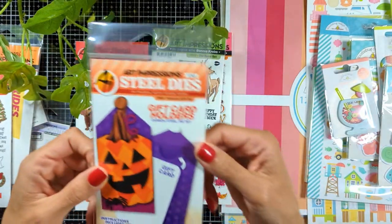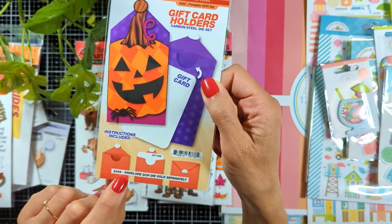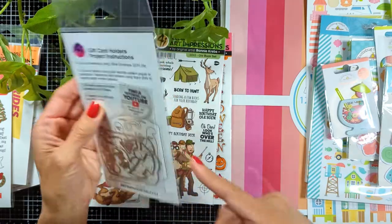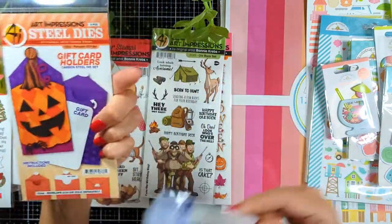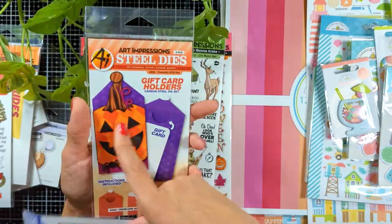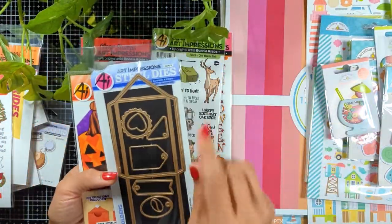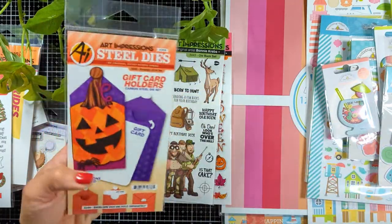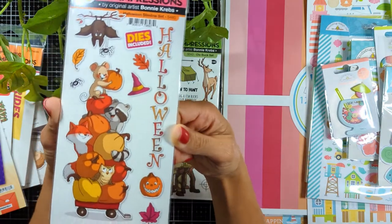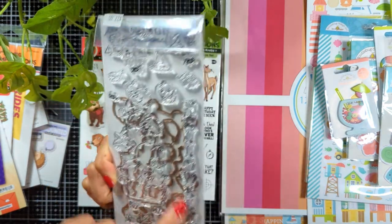Also Halloween is this gift card holder. So this is an add-on for it, the pumpkin and the stem and the spider and the jack-o'-lantern's face. So this is the main gift card holder, and this is an add-on. Also so cute. Also Halloween, I got this. It's a slimline card Halloween set. It also comes with the dies.